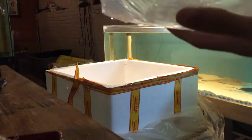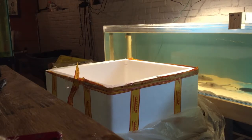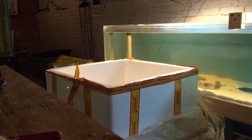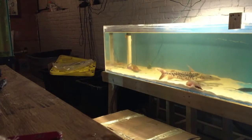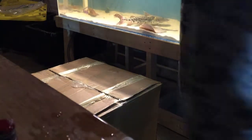Oh, it's my little Tigrinus. Nice Tigrinus catfish there. Blow it in. And this box is empty. Set the camera for this box right here. Where did I put the razor?